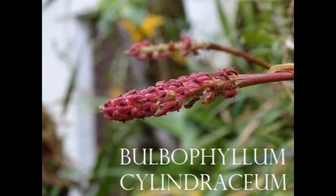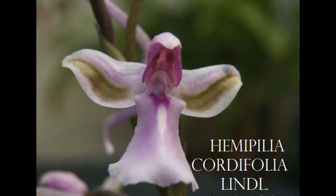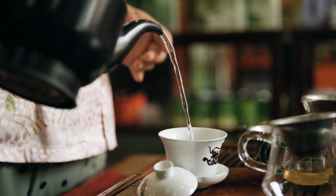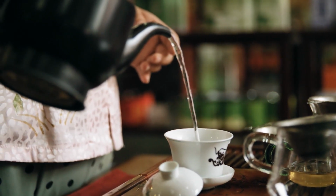Curious to find out more? This therapeutic orchid is often used by Chinese herbalists to improve weak kidneys and heal any kidney-related diseases. It also has diuretic properties which help in treating hernia.